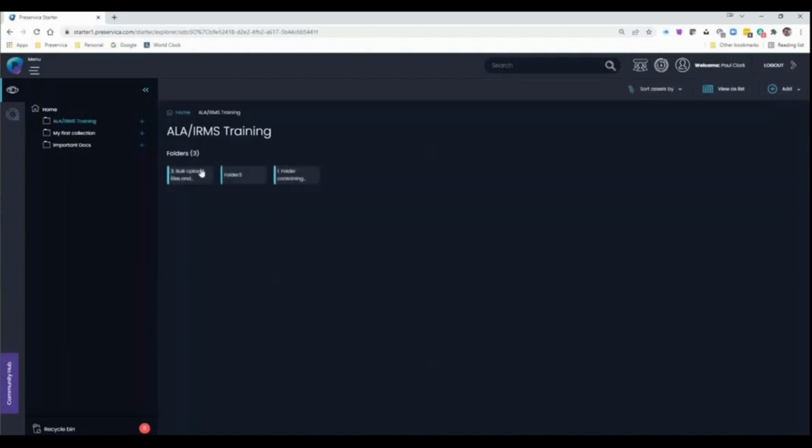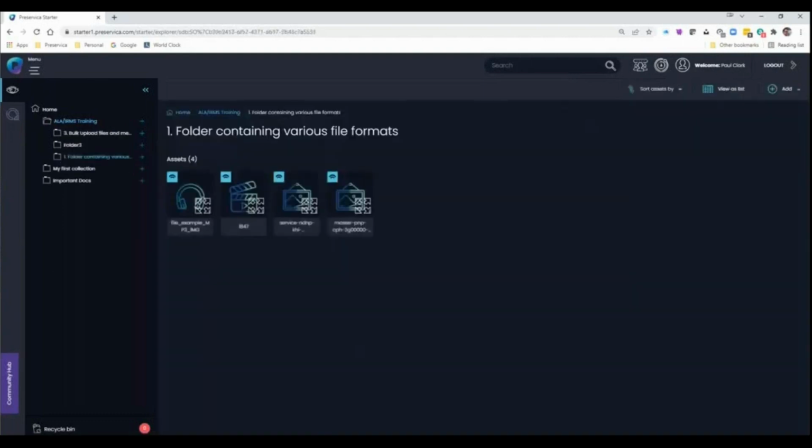Likewise, when I click into there, my 3 subfolders are showing the same as well. And when I click into a folder that contains some assets, we can see a slightly different icon to indicate that those assets are all public as well.